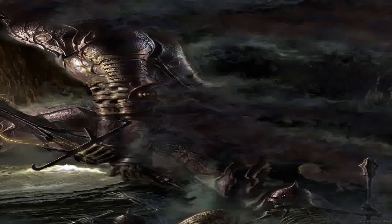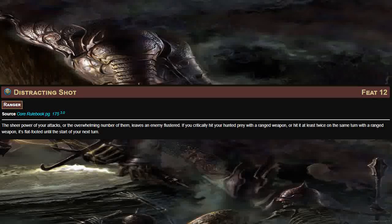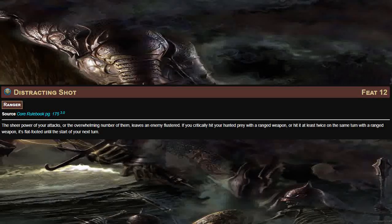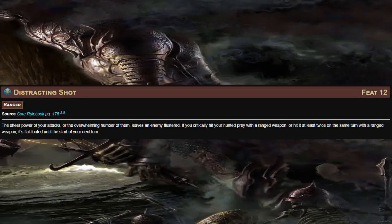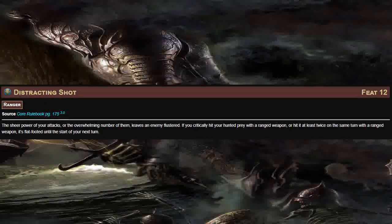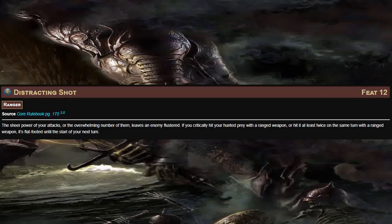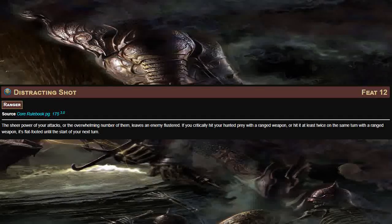Moving on to level 12. For our first feat, I've gone with Distracting Shot. With this feat, if we critically hit our hunted prey, or we hit them with 2 shots in the same turn, then that enemy is flat-footed until the start of our next turn. That's flat-footed to everyone, not just us.